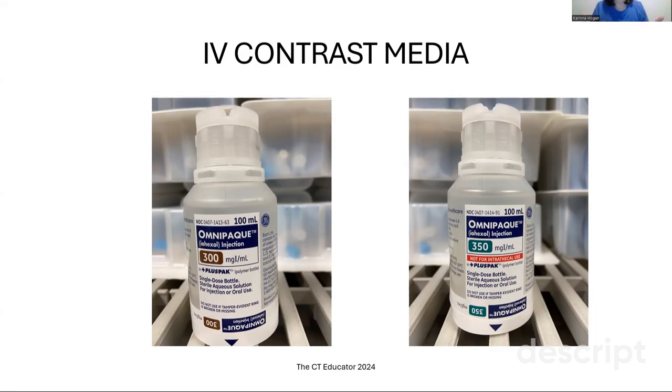So these are the concentrations that we use. At my facility, we use 300 for typical routine studies and pediatrics, and then 350 for all the angiography studies and PE studies that need nice enhancement.